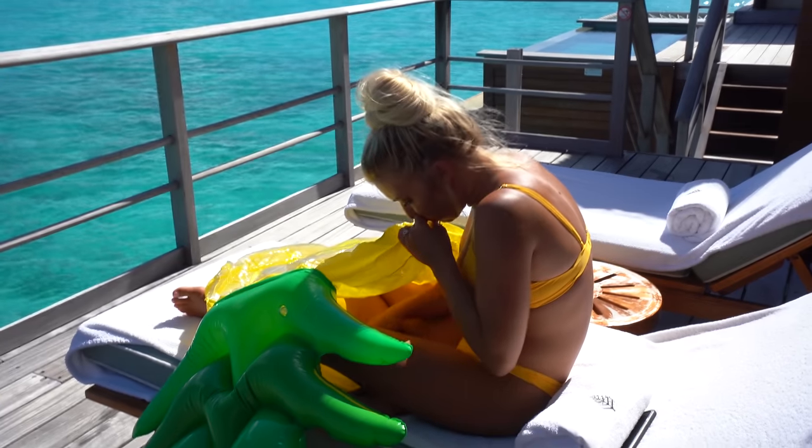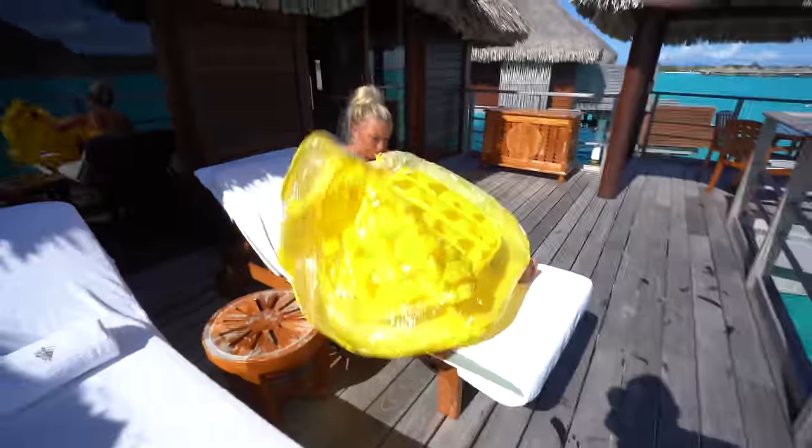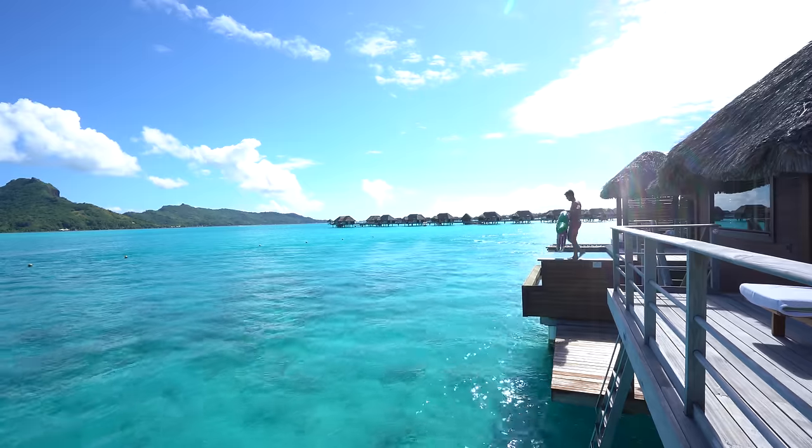I always knew you were good at blowing. Life is great. Gotta love it when my girl is blowing my pineapple on the deck of our hut in Bora Bora.